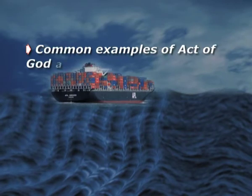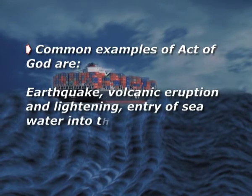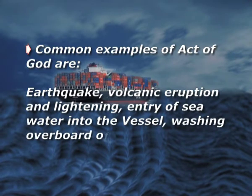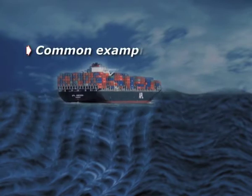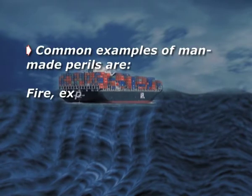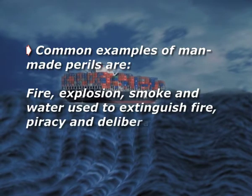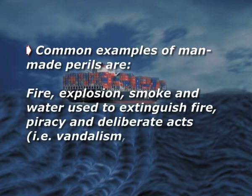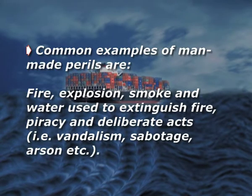An act of God may also be described as an extraordinary and violent action of waves and winds. Common examples of act of God are earthquake, volcanic eruption and lightning, entry of seawater into the vessel, washing overboard of cargo and rainwater damage. Common examples of man-made perils are fire, explosion, smoke, and water used to extinguish fire, piracy and deliberate acts, that is, vandalism, sabotage, arson, etc.